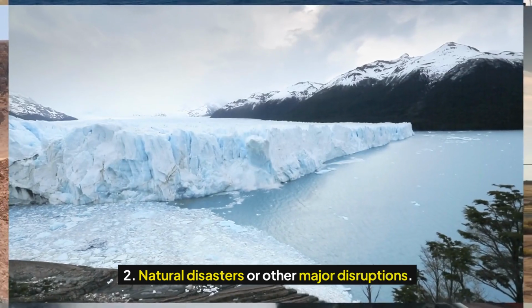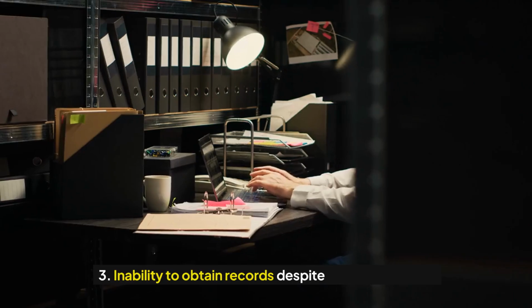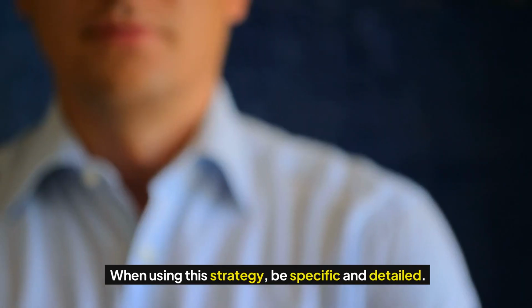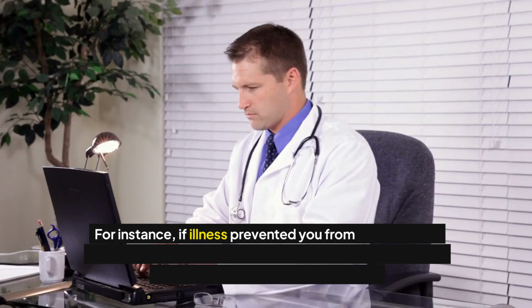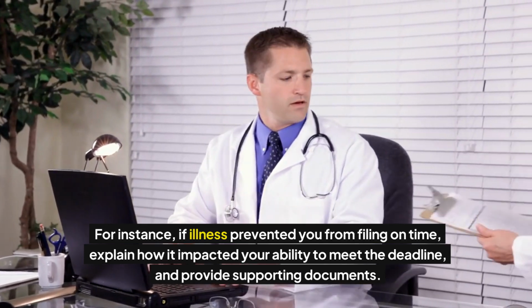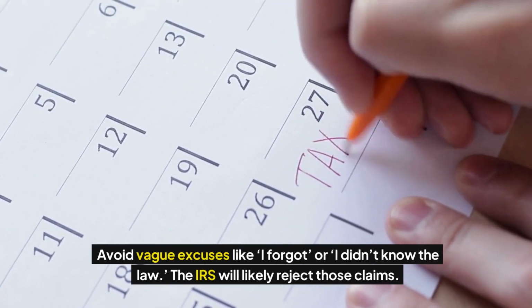This strategy works if you have a valid reason for missing your filing or payment deadlines. Here are some examples. 1. Serious illness or death of yourself or an immediate family member. 2. Natural disasters or other major disruptions. 3. Inability to obtain records despite your best efforts.